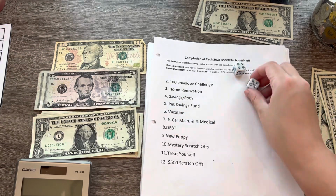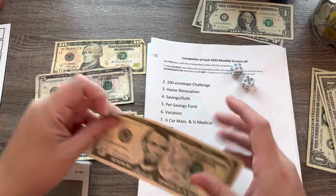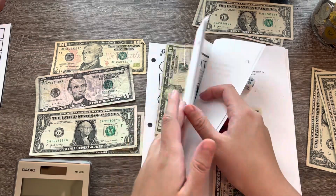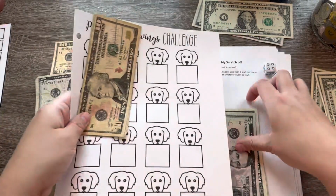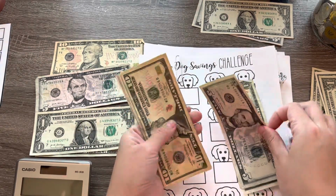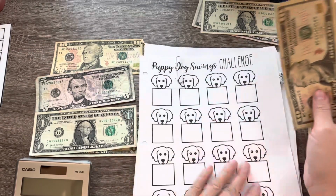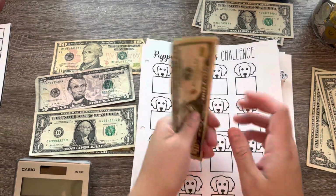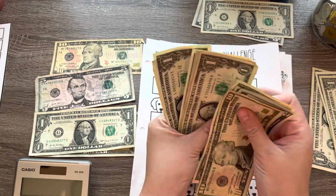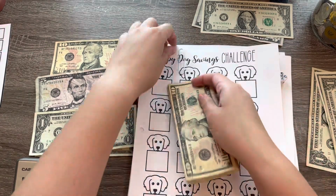Let's see. 5, 6, 7, 8, 9, which is new puppy. We can do that. So 5, 6, 7. And we are going to be doing this one. Haven't found an envelope yet for this, but I need to work on getting an envelope. Each little dog is $50 we were saving to get another corgi to join our family. So 10, 15, 16, 17, 18, 19, 20, 21, 22, and 23.